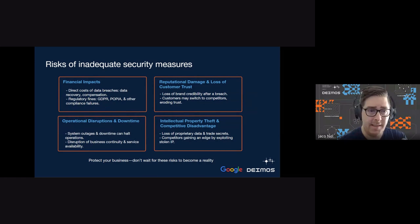Impact of security incidents, just to make sure that we're all aligned. I don't think I need to reiterate these risks to most of the individuals on this call. But of course, there are financial impacts, which include direct costs of data breaches, data compensation, recovery of data. It could be regulatory fines. It could be revocation of your licenses in particular industries. Operational disruption could be your e-commerce system or your fintech systems taken offline, so in those scenarios, your customers are unable to operate on your platform.